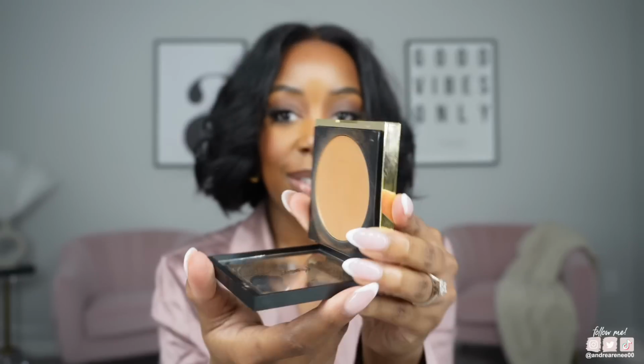Oh, YSL. Wow, this powder, okay, this is what it looks like. I have not touched this in a while either. Oh, this might be really, really good paired with my liquid foundation. So we're going to keep this in the collection. Dang, y'all, we are full. I did not want to keep this many products. It's okay, we're almost done.